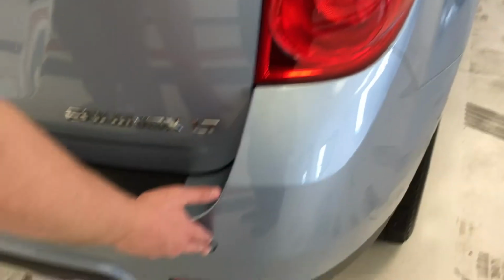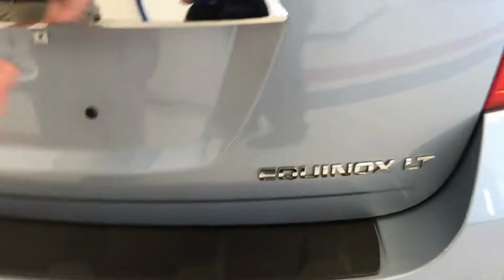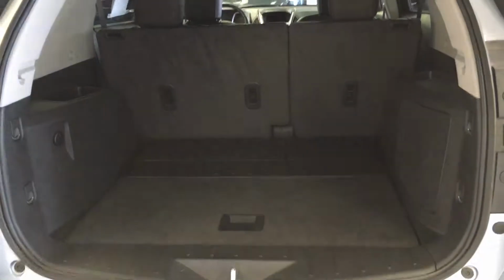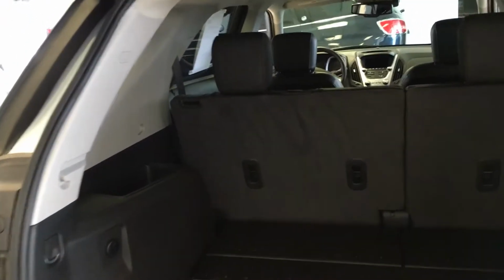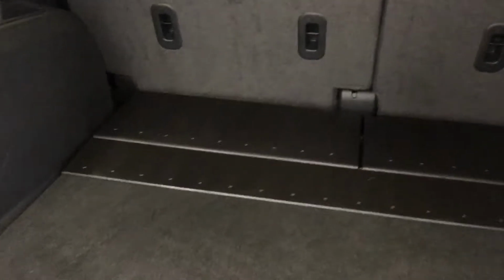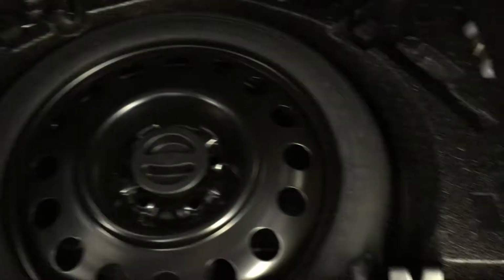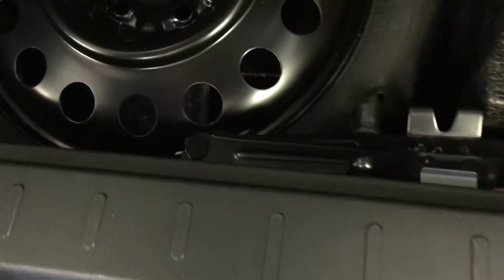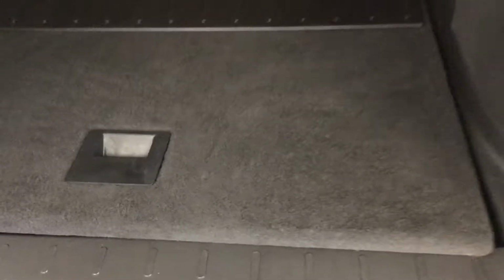Some backup sensors. All-wheel drive. Power lift gate. Good bit of storage here in the back. Spare tire, with all your equipment. It's right there.